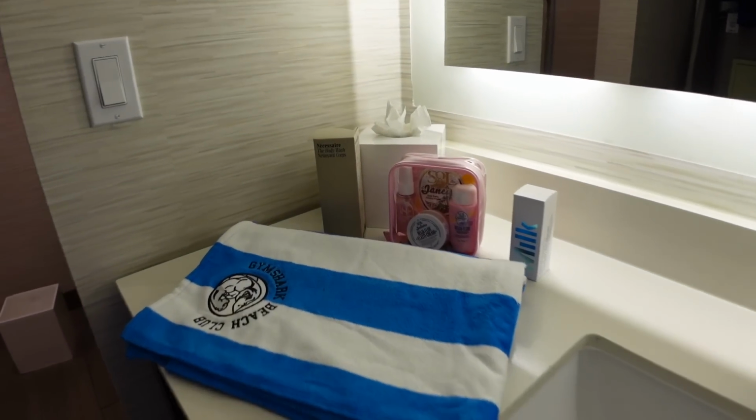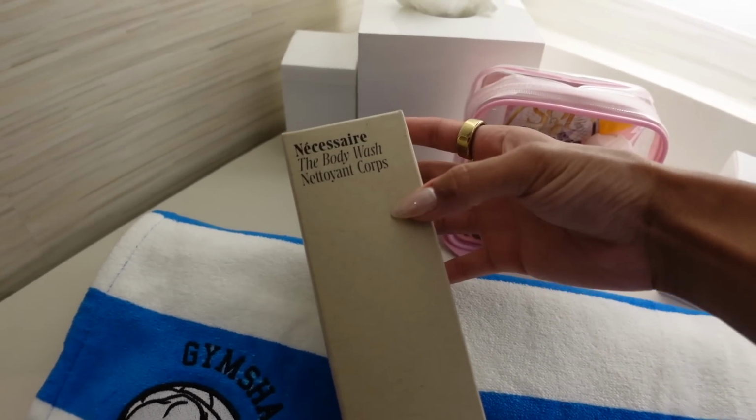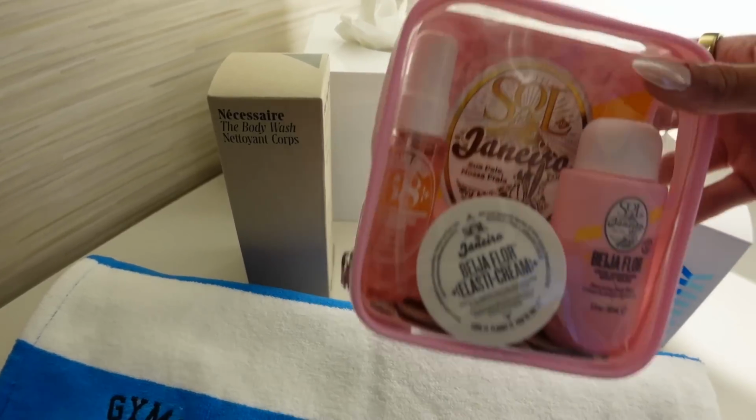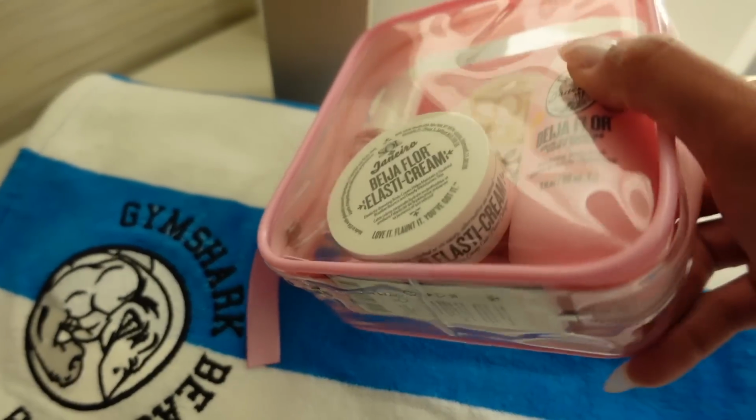The party does not end there. I forgot to show you the bathroom. So the Necessaire body wash, absolutely love. I have this at home. Great stuff, great stuff. And we also have Sol de Janeiro, which I literally packed. Not only the spray, but also the cream here.